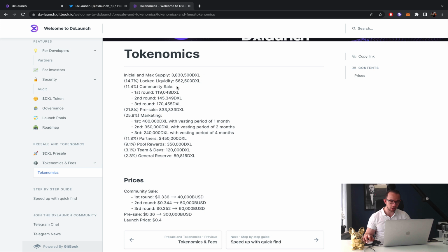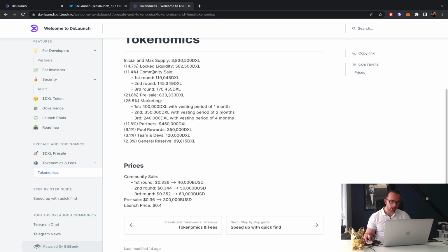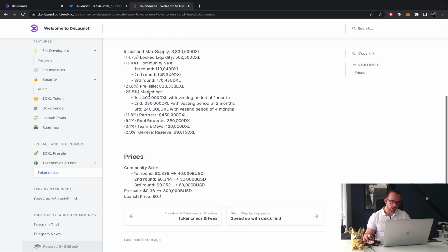Okay, initial and maximum supply. Lock liquidity, 15%. So that's at 40 cents, that's okay. Pre-sale 21.8, community 11, marketing 25. Partners 11.8, I don't know what that means, partners. Pool rewards, teams and devs, very little, 3.1%. But there's no vesting schedule on these things.